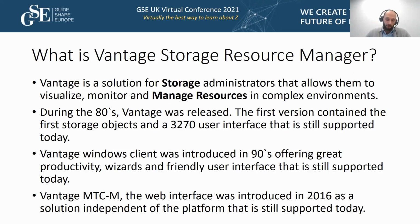A little bit more about Vantage is that it is with us from the 80s, when the first version of Vantage was released. Together with that version, we're going to get to see what the first storage objects mean. I'm going to touch on the Vantage objects on the next slides. The 3270 user interface was also released. So from the beginning, Vantage came with a UI in a 3270 console interface, and that was the way you could see data. That interface is still supported today and shipped with the product. So if someone would like to use it and found any kind of problem, we do support that interface as well. In the 90s, the Vantage Windows Client was introduced, which boosts productivity, introduces wizards and a friendly user interface, and that, as well, is still supported today.